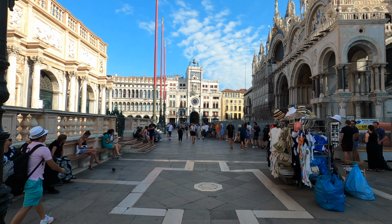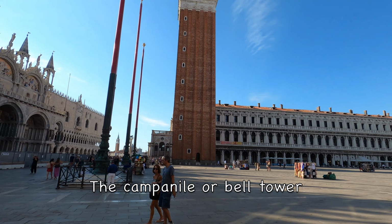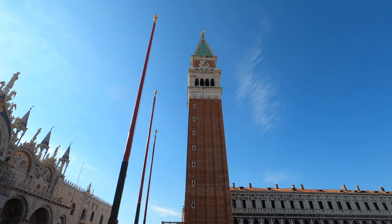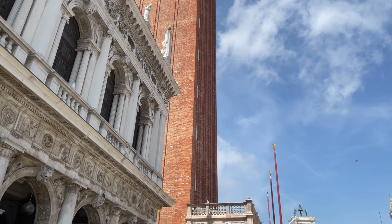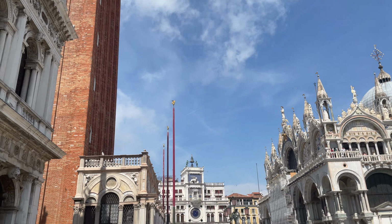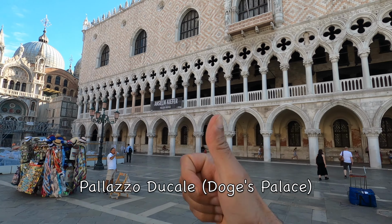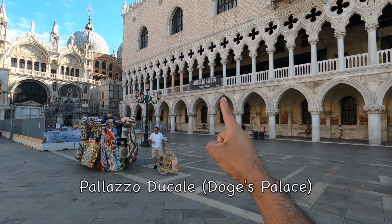Of course, every church in Italy will have its own bell tower or campanile. This 323-foot bell tower or campanile of St. Mark's dates back to the 9th century, but it had to be rebuilt in the year 1903 after it collapsed in the year 1902.